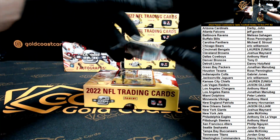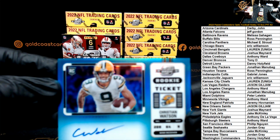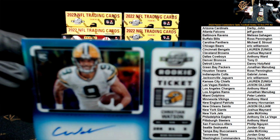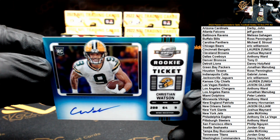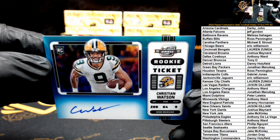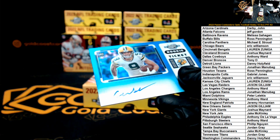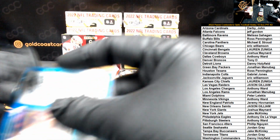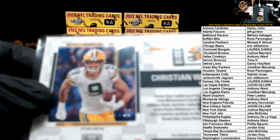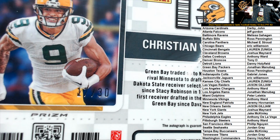Next up, a Christian Watson. Nice hit there for Green Bay. Packers going out to Jonathan. There we go. This one is to 30. 17 of 30.